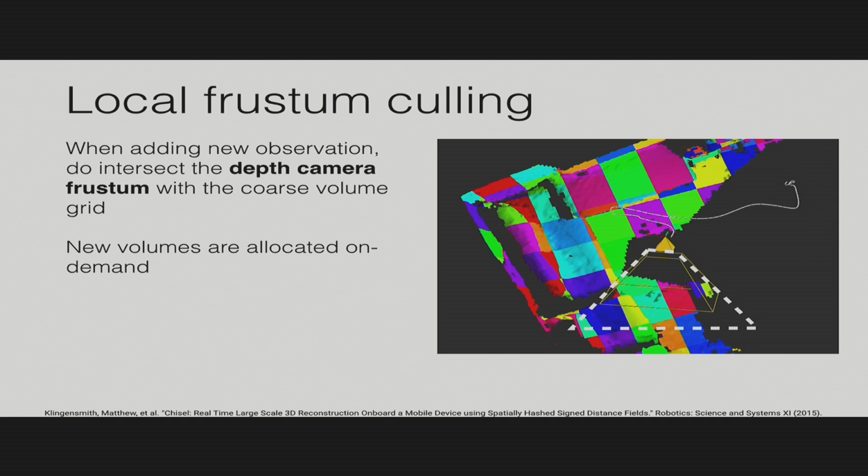Another nice feature of this two-tiered data structure is that we can focus on local updates. And what do I mean by that? When we receive a new depth image, we can take the virtual frustum of the camera and intersect it with our volume grid and mark all of the volumes inside that grid that were actually affected by this depth image. And we can focus all of our calculations only in that region, only on those volumes. Similarly, if there are parts of the scene that haven't been allocated yet, but that we're currently observing, we can allocate new volumes for that part of the scene.